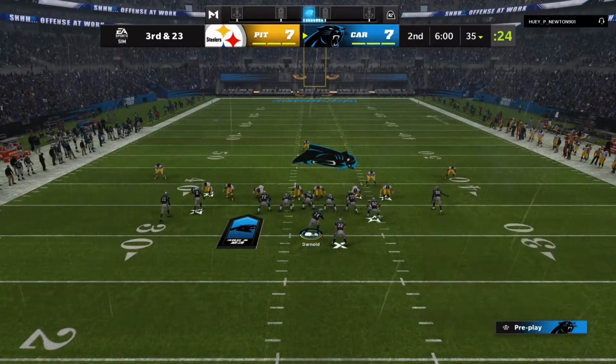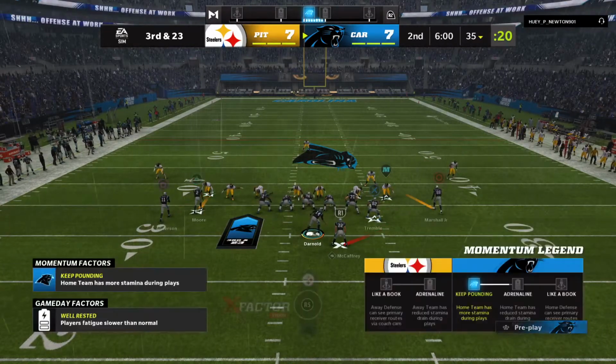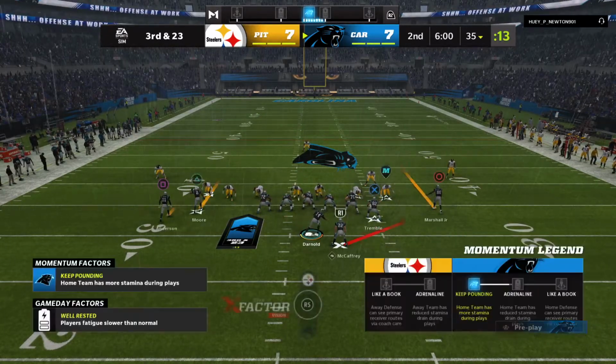54 is Mike. 54 is Mike. Check, check. Watch 54. Watch 54. Right there. 54. Right there. Right there. 54 Mike. Let's go. Tighten up. Tighten up.